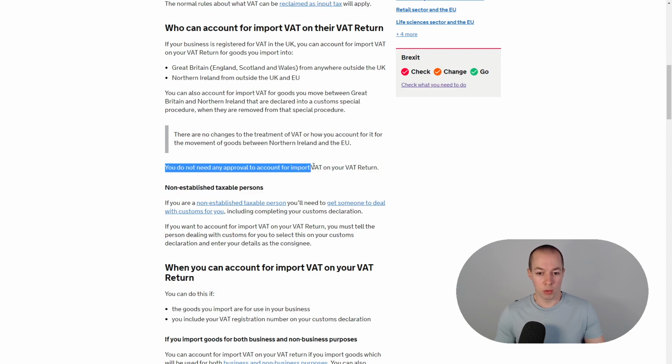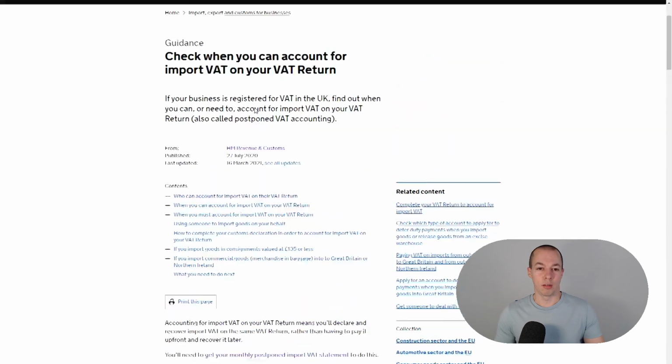If you go to the government website, they clearly state that you do not need any approval to account for import VAT on your VAT return. So you don't need to register with HMRC to let them know you want to use this scheme. All you need to do is tell your freight forwarder so that they don't try and charge you VAT and then you have to claim it back. So tell your freight forwarder for any shipments from now on, providing you're VAT registered, that you want to use the delayed VAT scheme so you don't have to fork out that VAT, really impact your cash flow, only to then claim it back on your next VAT return.